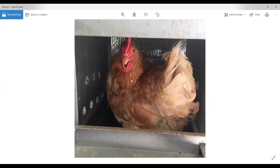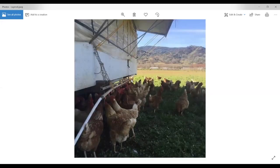Just a hen in a nest box there. Get a sense of the drinkers and the expanse of pasture. So in the summer, and really starting in May or so, we have to mow a lot of pasture.